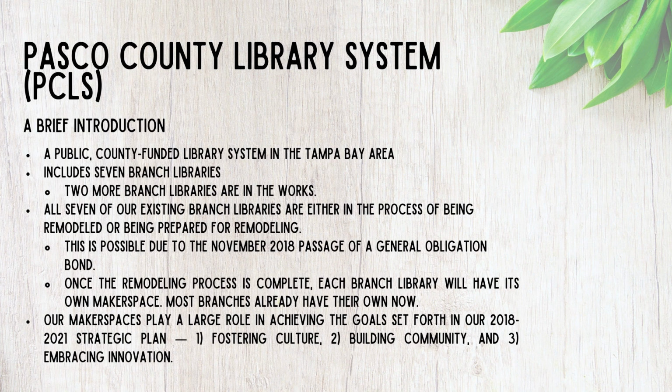We're a public, county-funded library system that serves Pasco County, part of the Tampa Bay area. Pasco County is a rapidly expanding county in terms of population. It has seen a 15.93% jump in population from 2010 to 2018, according to the U.S. Census Bureau. The Pasco County Library System includes 7 branch libraries.